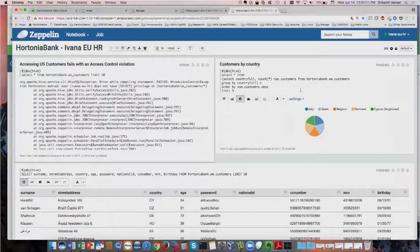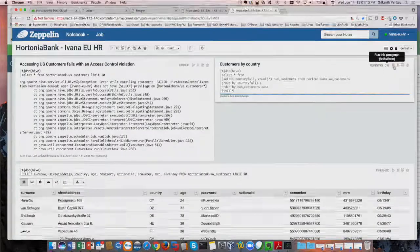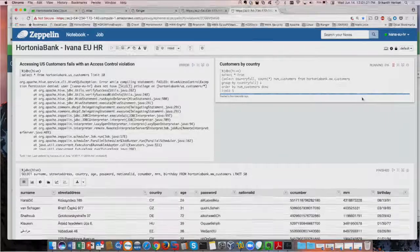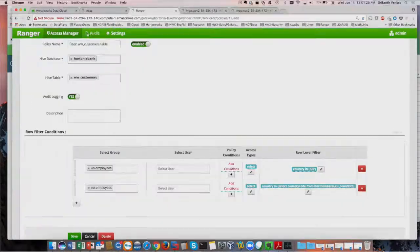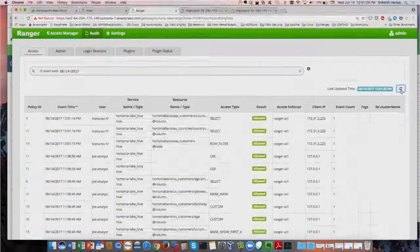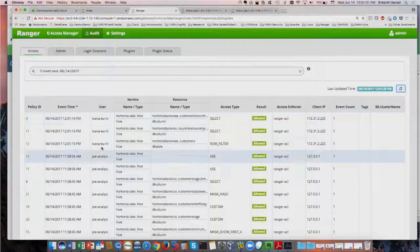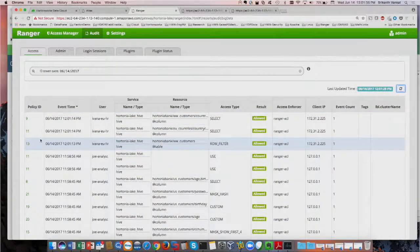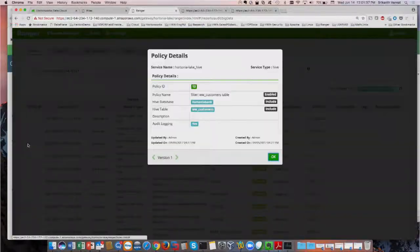So now in this case, let's see what happens when the analyst runs. This is the HR analyst. She's running this to say what is the country of origin for some of these customers. And you will see the policies being enforced here. Let's go back into audits, and then I can show you the audit events that correspond to this. So you can see that this HR analyst, when they try to run this, the row filtering policy that we just looked at got enforced dynamically.